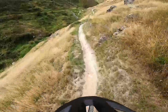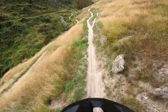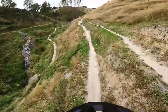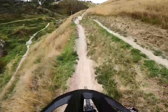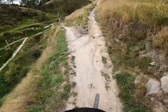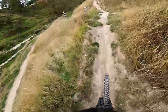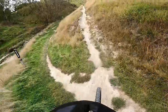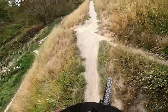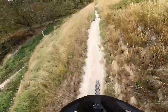Already this just feels so amazing. With being the SL model, it's built to be more lightweight. So it's got a smaller battery capacity and a less powerful motor, but she's still ripping. Up we go.